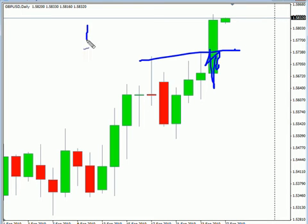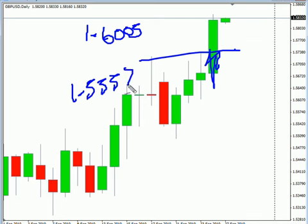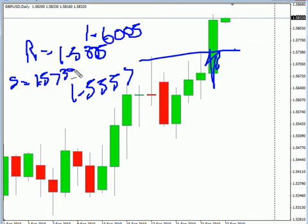Look for it to potentially go as high as 160.05, possibly down to 155.57. Look for some resistance around 158.85 and look for some support around 157.39.